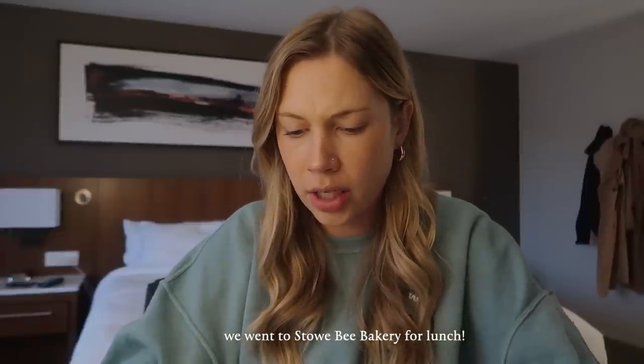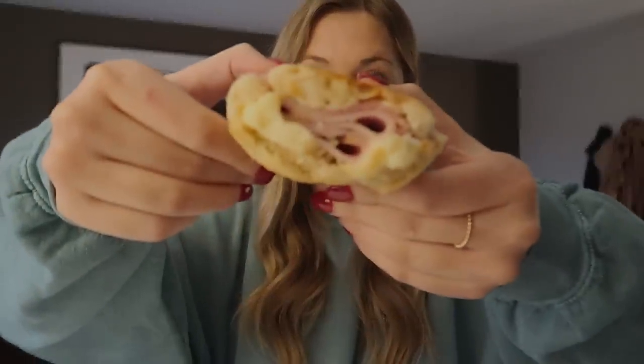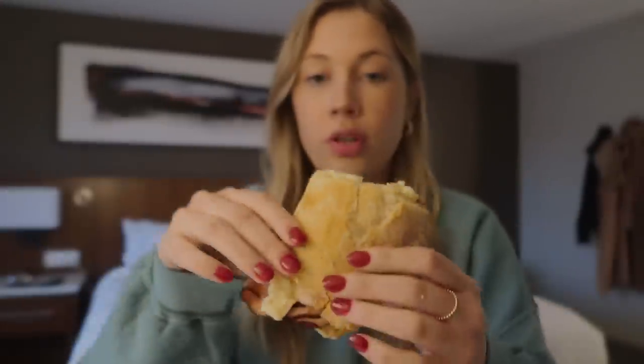I'm gonna finish my sandwich. Look at how amazing this is. Oh my goodness, that place was like a little hidden gem. Matt got a chicken Caesar wrap. It looked so good. And then I got this ham and brie sandwich. Oh my goodness, on a French roll.